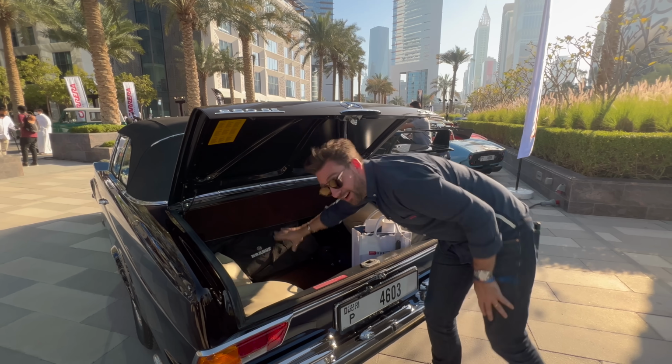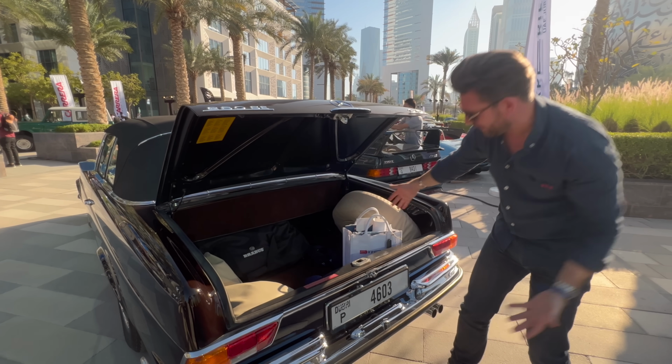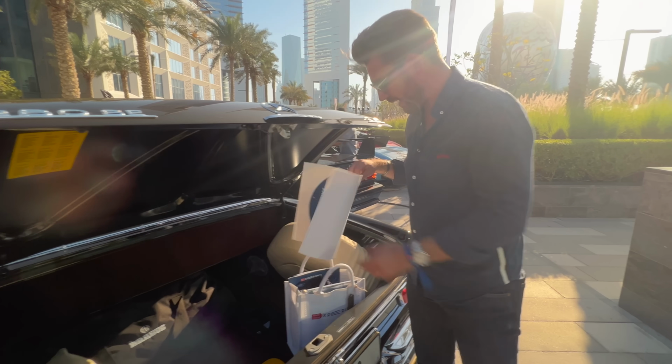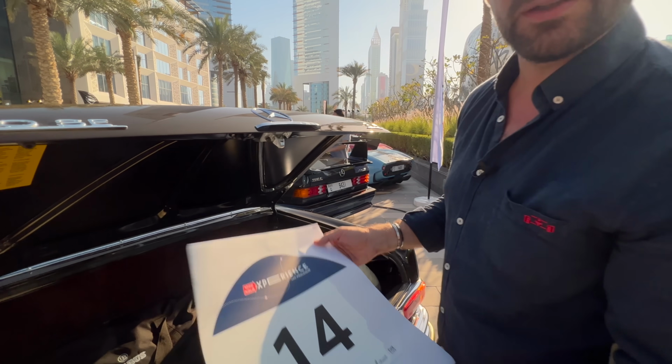And then you have the car cover as well. And then we've still got space for all of our bags, which can still go in it. So that is substantially huge. But right now, it's all about this. We are car number 14.